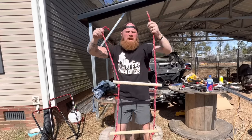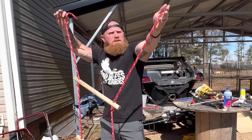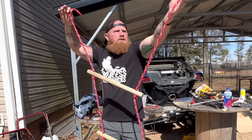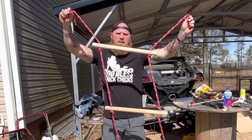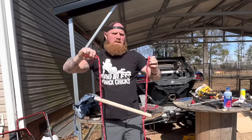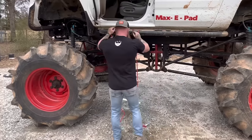Try it out. It's got to be better than just trying to climb up the tire, grab onto the step side, and then jump to the steering wheel and hang to pull myself in. Like, this has got to be better than that. I hope it's better than that. All right, let's get in my truck.